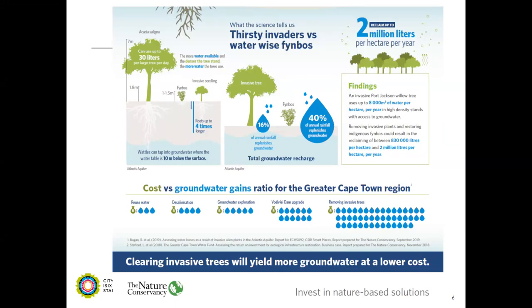Simply by removing invasive plants and restoring indigenous fynbos, it could result in the reclamation of between 830,000 and 2 million liters of water per hectare. At the bottom, you can see the bang for your buck compared to the traditional approaches: where we reuse water, the desalination plants we looked into, groundwater exploration, and infrastructure like dams and so on. And then there is the action of removing invasive species through our catchments.